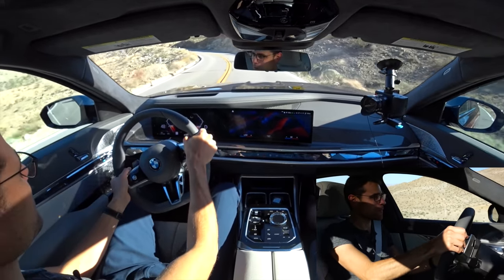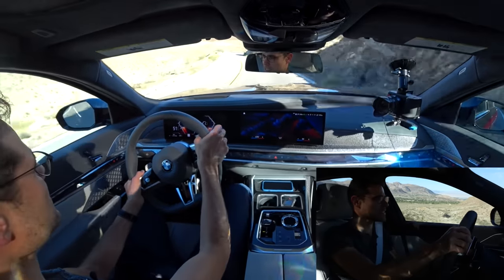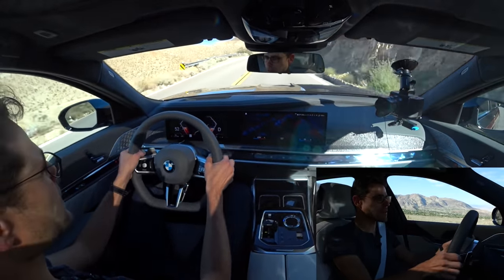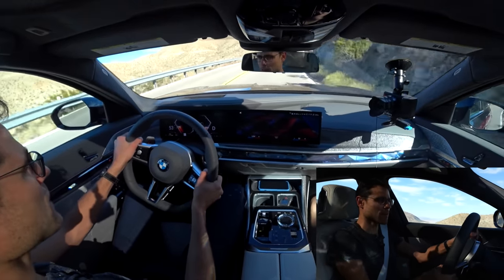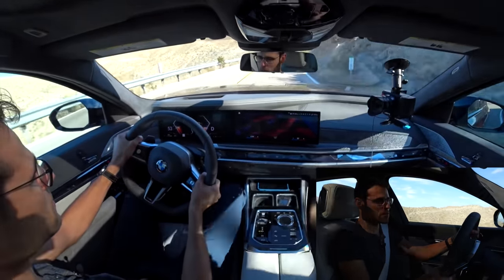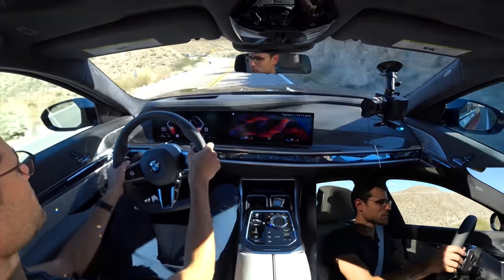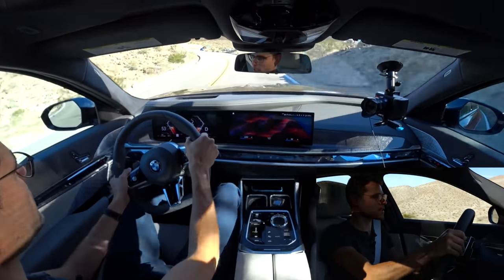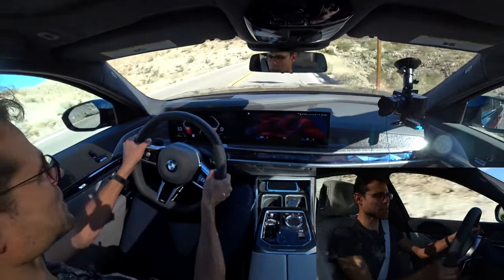So we're hunting up these corners and seeing how agile it is. This vehicle has everything in it. Adaptive air suspension goes a little bit stiffer in these corners, and also the integral active steering. That's rear axle steering, and together also with the anti-roll stabilization, this car is not leaning into the corners at all.